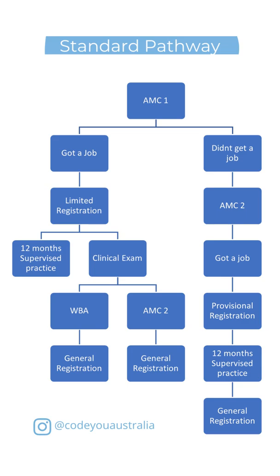You have two options here. If your hospital has the WBA program, which is the work-based assessment program, then you can apply for that and complete it to get your general registration. If they don't, you have another option, which is to sit the AMC2 clinical exam.